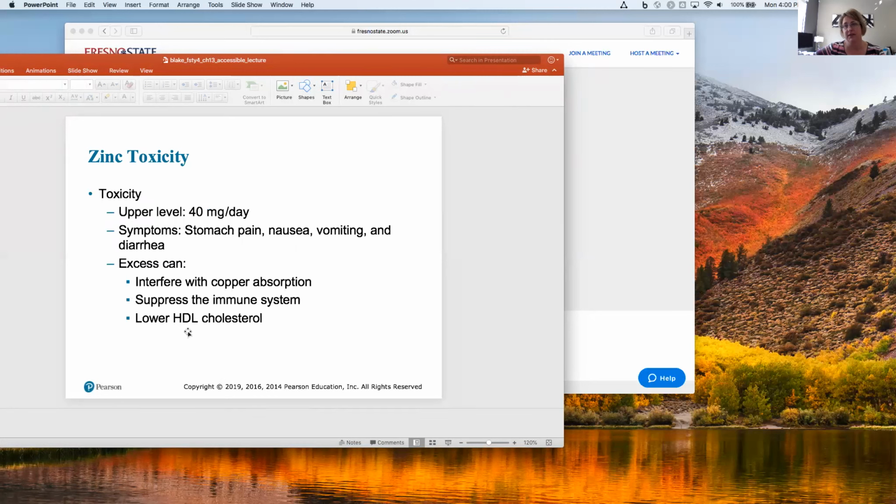And then also, if I have someone who has a wound and I'm trying to get it to heal, I'm going to increase the zinc. So the toxicity level is 40 milligrams per day. If I get close to that, then it's going to be stomach pain, nausea, and vomiting. But it's not going to happen from food. It's only going to happen from supplements. Now, in excess, it can interfere with copper absorption. It can actually suppress the immune system, which might be what I was trying to help with.